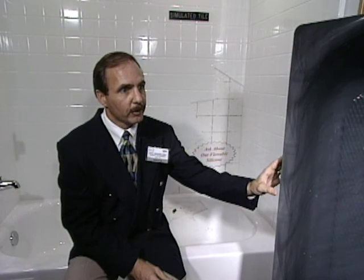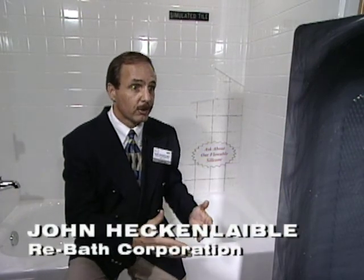Now, in the past, the only alternative you had to cure an ugly tub is to have it refinished, which is reglazing or repainting it. Now, I really don't recommend this unless you have a very low usage bathroom, like a guest bathroom. But now recently we talked with a company that developed another alternative, and that's a liner that actually fits over an existing tub. The bathtub liner is custom manufactured to fit over the existing bathtub.